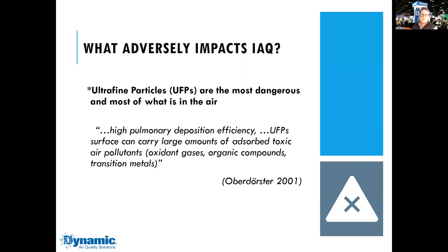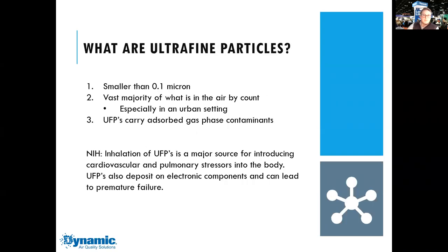Toxic sounds so bad, but it's just the way that it's quoted. But they're adsorbing things like volatile organic compounds. So what exactly is an ultrafine particle? If we think about it, HEPA filters are removing particles that are 0.3 microns at an efficiency rate of 99%, 99.97 to be technical. But ultrafine particles are particles that are 0.1 micron and smaller.